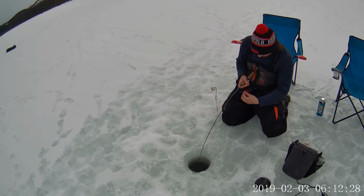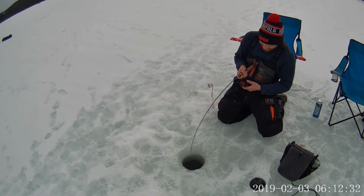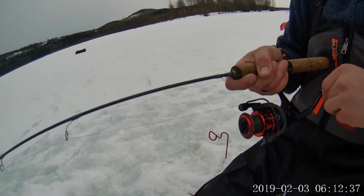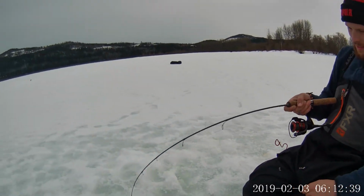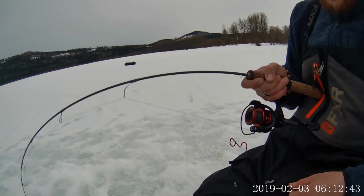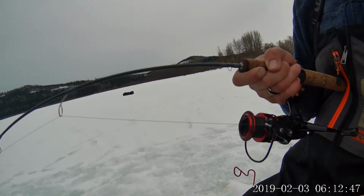Jeez, I just saw bubbles come up my hole. Holy crap. That's really cool. Wow. Let me get a zoom in on the run there if it wants to do some more. It's wanting some big runs. Look at that rod bend. Yeah. It just keeps taking off. It's tight, eh?